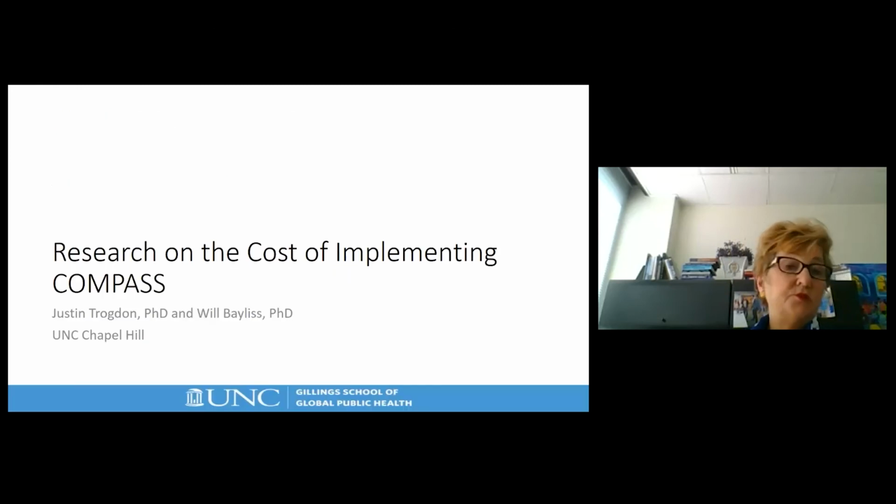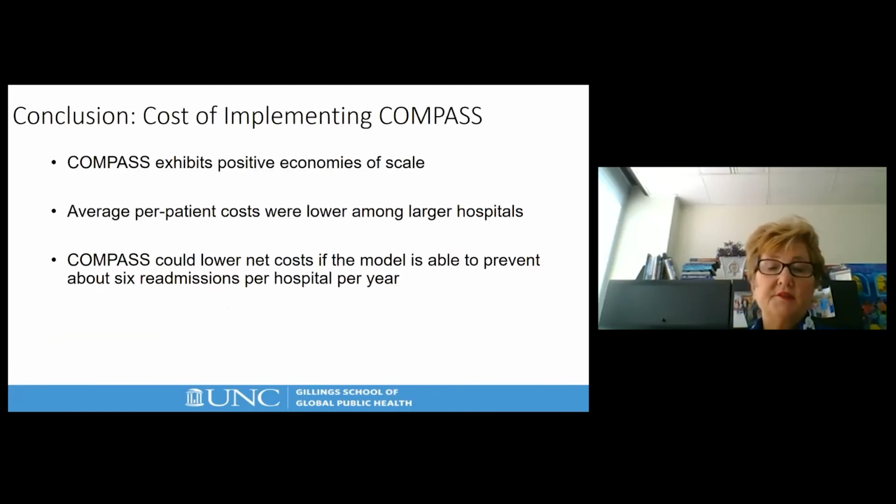We've also looked at the research with our colleagues at Chapel Hill, North Carolina, Justin Trogdon and Bill Bayless, and we've looked at, well, what does it cost to implement this system? Because cost drives healthcare systems' decision-making. COMPASS did exhibit positive economies of scale. The average per patient costs were lower among larger hospitals. The larger the hospital, the less it costs you to provide the intervention. And they also demonstrated that COMPASS could lower the net cost if the model is able to prevent about 6 readmissions per hospital per year. That's an absolute number to treat, not very many if you can provide the intervention.